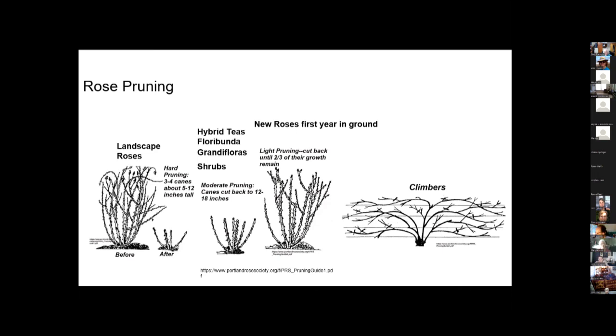Climbers. Now we get to an interesting stage. Most climbers are large. Most climbers grow on large trellises, not the small ones you see in the store. Your rose within 2 years will outgrow that. Climbers can be aggressive growers, or they can be slow growers.